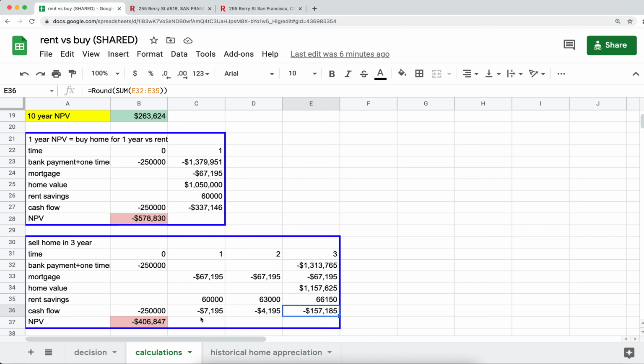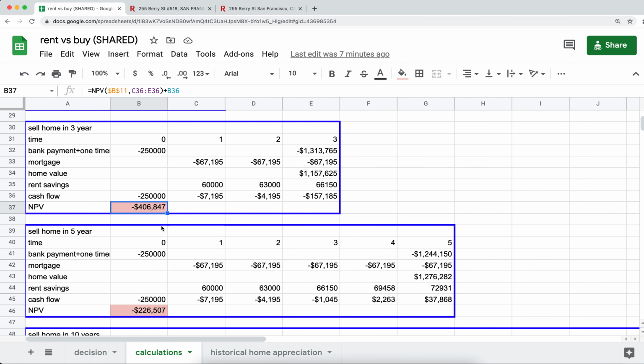And if you discount all of these 3 to the current year, you can do it using the NPV formula, which basically you start from these 3 cash flows and then add 250,000 to this. So it's basically saying for 3 years, you just lost. If you were to stay in this home for 3 years and sell it, you will lose $406,000. So far with me?